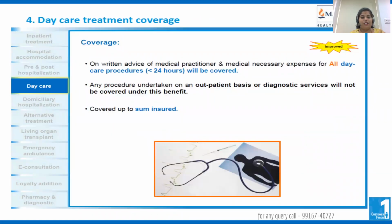Daycare treatment coverage. What does daycare treatment mean? Due to the advancement of technology, general age-related illness treatments and surgery procedures will not take more than 24 hours. Those surgeries fall under daycare treatment. To avail this treatment, the person should be admitted for more than 2 hours.